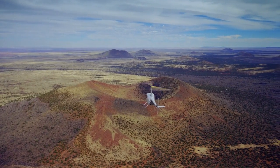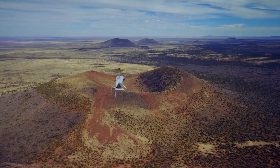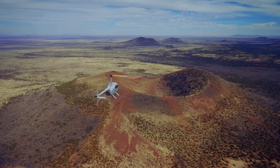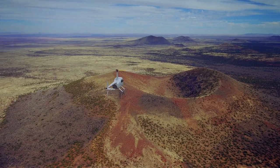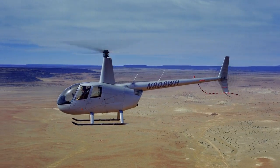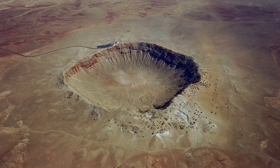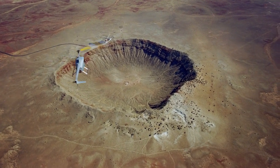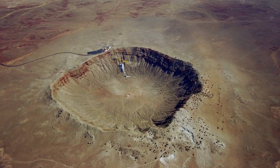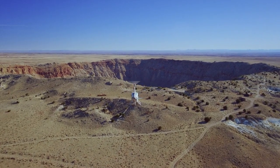The American Southwest is a breathtaking testament to the forces of nature that have shaped our world. Okay, we're coming up on it now. This is Meteor Crater near Winslow, Arizona. It is considered the world's best preserved meteorite impact site.